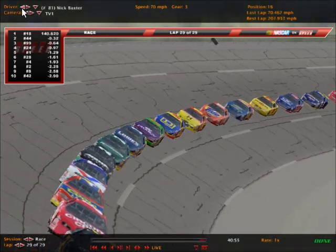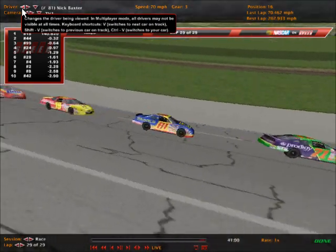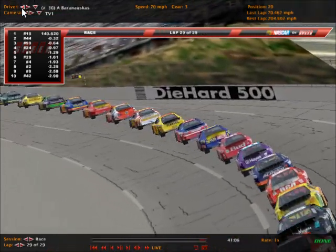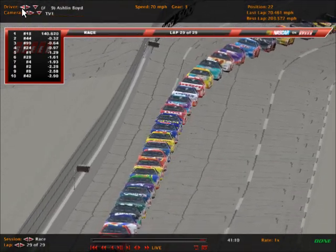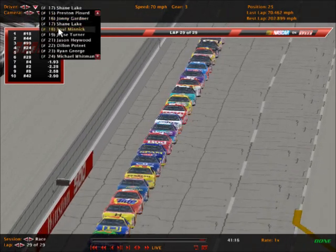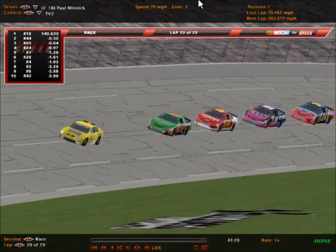A great day for him after coming from almost a half a lap behind. Nick Baxter 16th. 17th will go to Jesse Turner. 18th, Ryan Acosta. 19th, Johnny Garner. 20th, Andre Baranauskas. 21st, Kat Batson. 22nd, Ashlyn Boyd. 23rd, Kyle England. 24th, Preston Bloor. 25th will be Shane Lake.